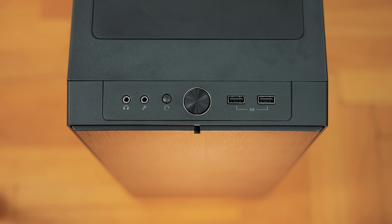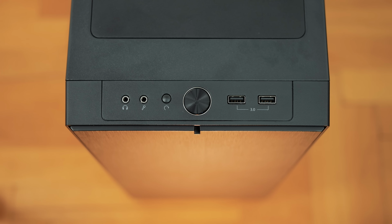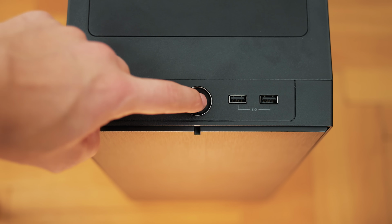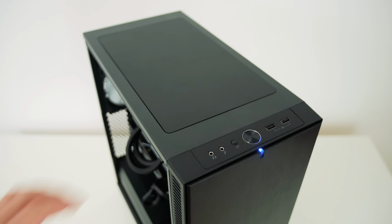The I/O is bare. I wish we had more USB ports, but the power button is super satisfying to press. Take a listen. With a nice ambient blue LED shining through the front.